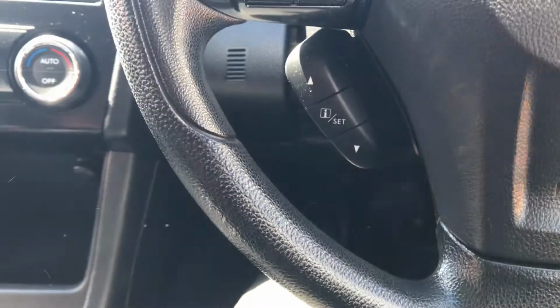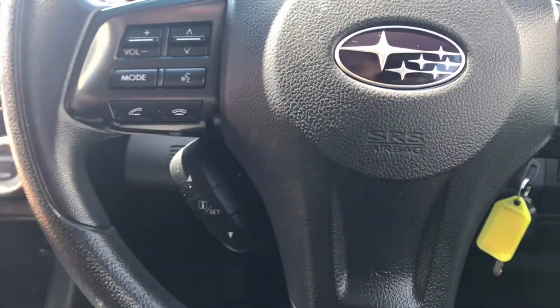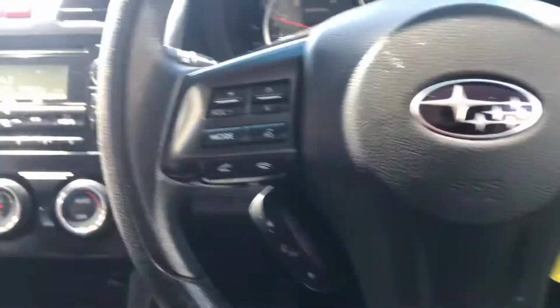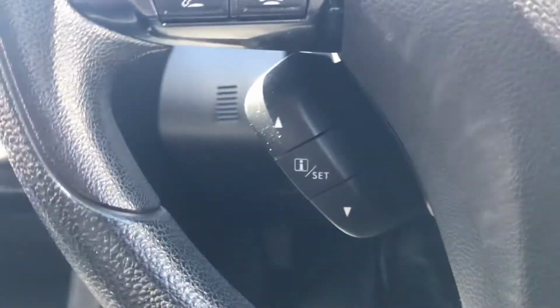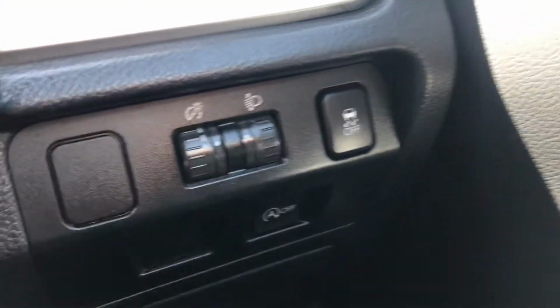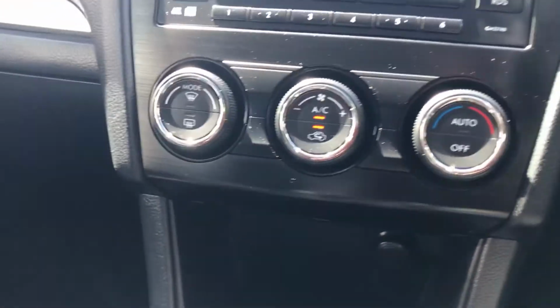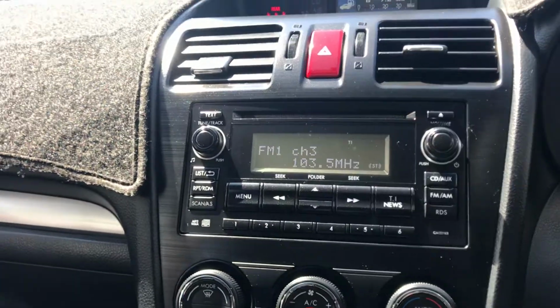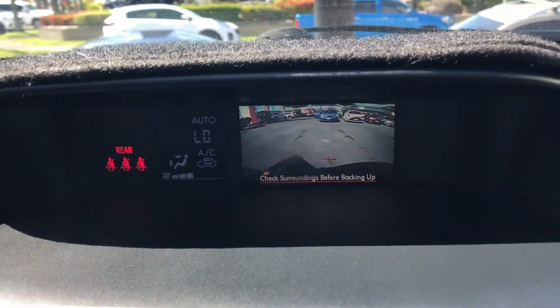Hop in the car. Nice clean start, straight up. Make sure that aircon's on because it is a bit hot today here in Cairns. So you've got all your head unit and volume controls there, and your Bluetooth controls there as well. You've got cruise control. Down the side here is your traction control and your headlight adjusters, automatic windows and central locking. And I've got your aircon here. Obviously all your head unit controls here, but then up here you've got all the vehicle details as well. You've got a reversing cam as well.